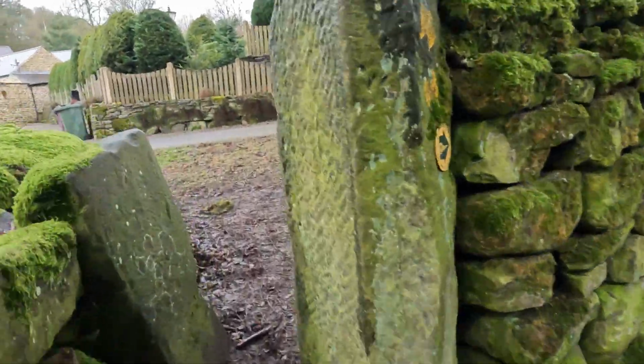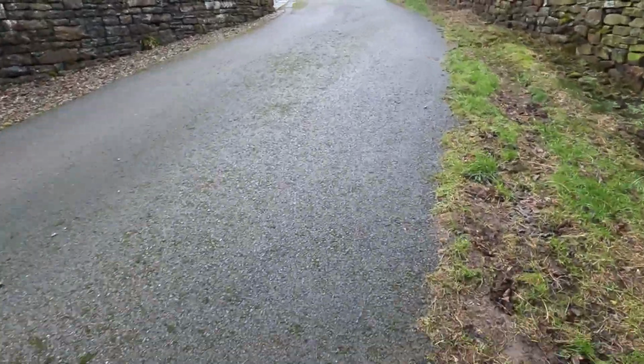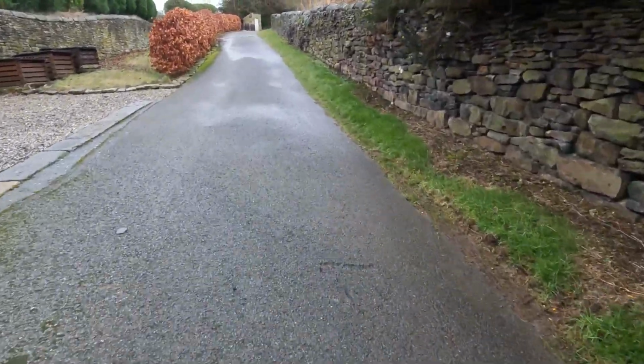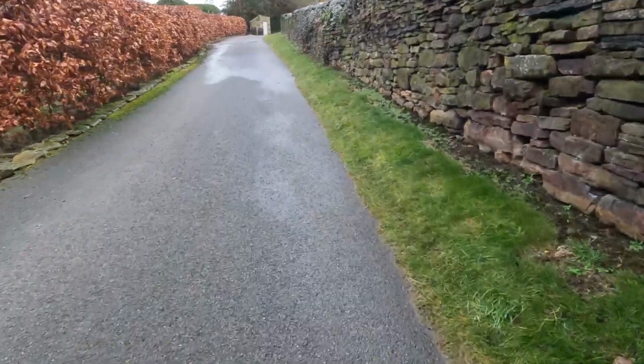And again out onto a road where we turn right. Very steep this road, so it might be a good point to have some food or drink if you haven't recently. And yeah, I'll definitely be doing some walking on this section, as you can see me doing on the recce here.